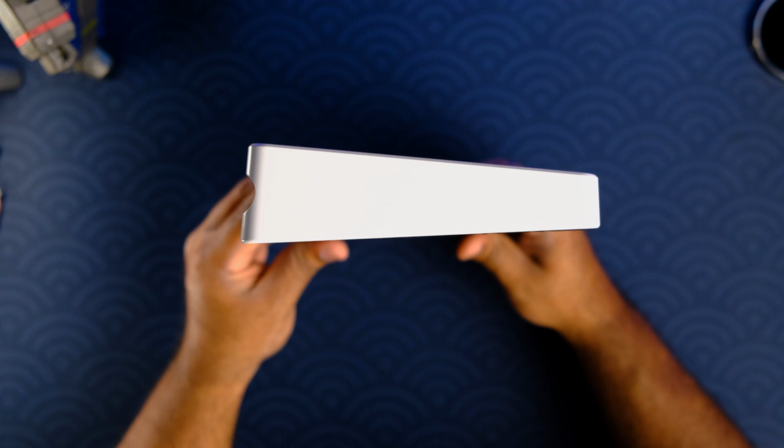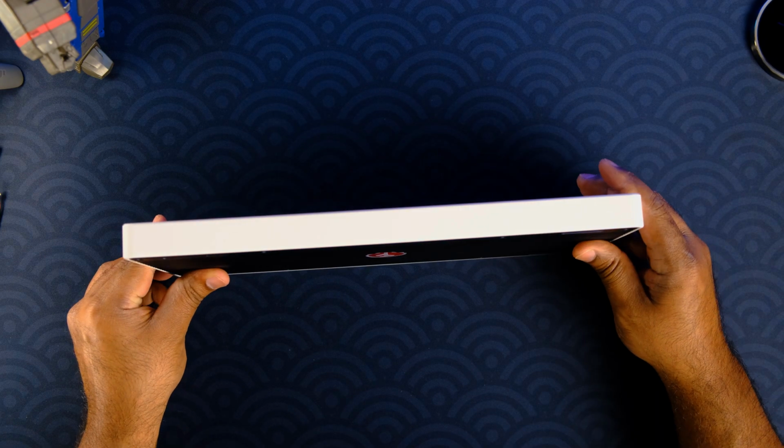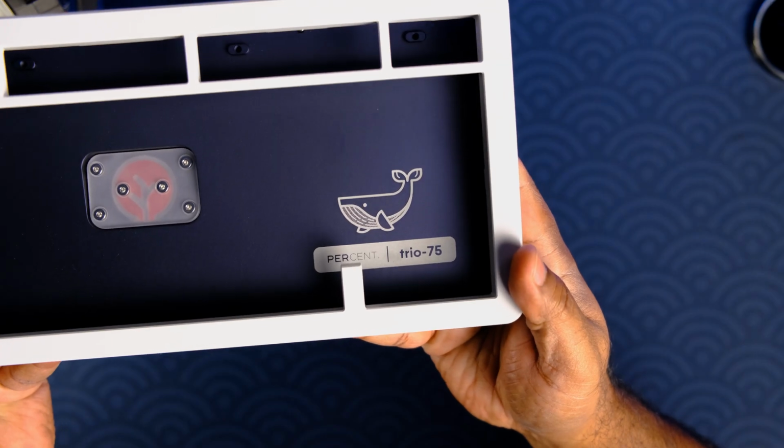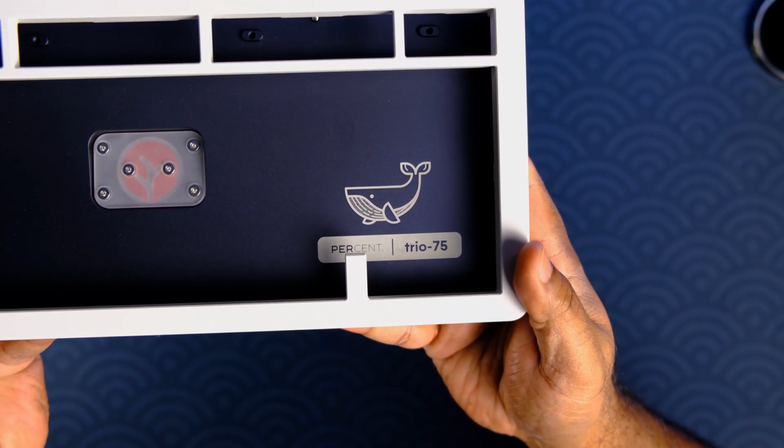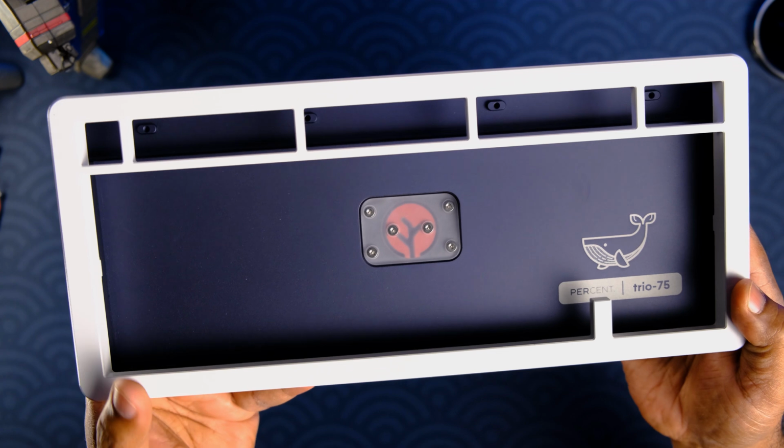I like the way this keyboard looks. I love the angles. I love the little chamfered edges on it, and the round corners look really nice as well. And some people may not like the thick bezels, but for me, it's a winner.